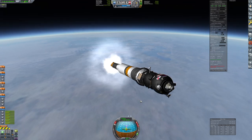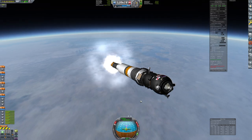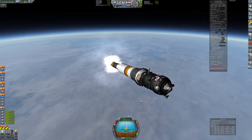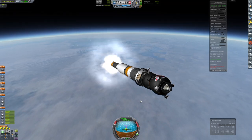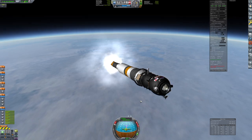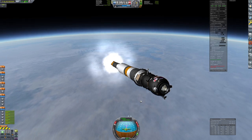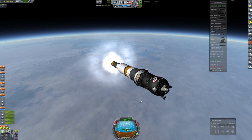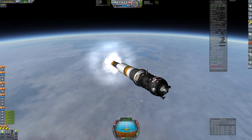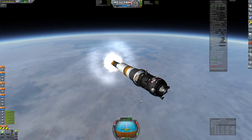So, this Progress mission is pretty important in the fact that it's going to remove the Pirs. The Pirs has been on there for a very long time. Pirs got there in 2001, so it has been there for 20 years. So it's an old module. But the next one that's coming up is the Nauka, I think is how you pronounce it. Could be wrong about that, let me know.